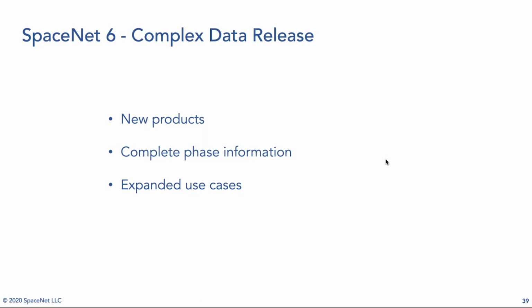The next announcement is that we will be releasing an expanded version of the SpaceNet 6 dataset. This new data release will cover the same geographic area based on the same original SAR collect as the SpaceNet 6 training data, but it will include new and expanded synthetic aperture radar products, in particular complex SAR data, that is to say data with phase information. This will extend the value of SpaceNet's SAR dataset for research and development.